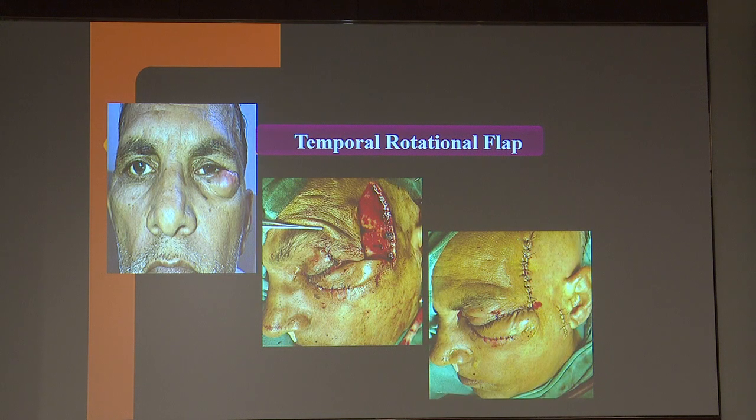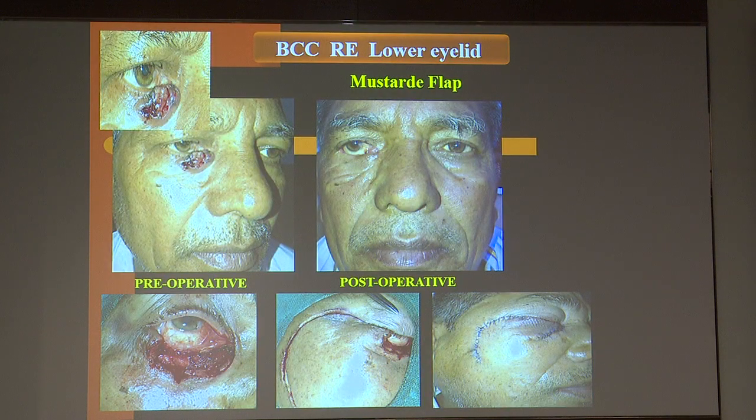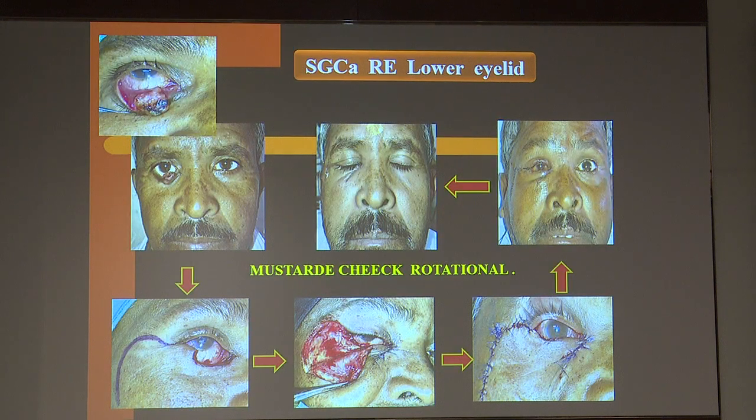This is a case of lower eyelid sebaceous gland carcinoma involving the temporal half, where a temporal rotational flap was done. Another case of basal cell carcinoma of the right eye involving the medial canthus, which is the worst prognosis site, treated by a Mustarde cheek rotational flap without any recurrence for the last 3 years. Then a sebaceous gland carcinoma of the right lower eyelid, again managed by a Mustarde cheek rotational flap.